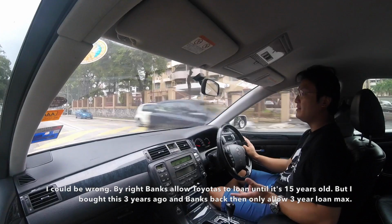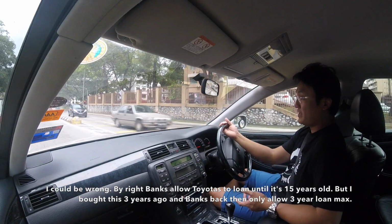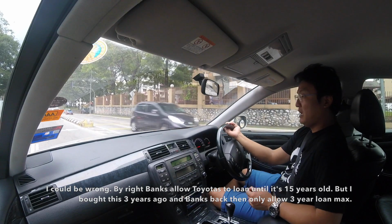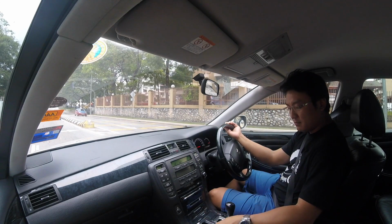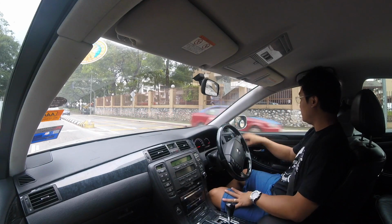But you cannot buy this car with a loan anymore because it's 2005. You have to buy it with cash, and I would think they cost about, I don't know, 60,000 to 70,000 now, or 80, but it's nice.